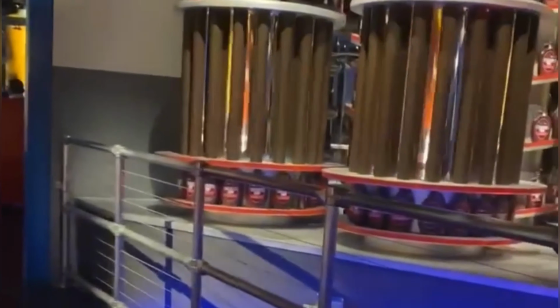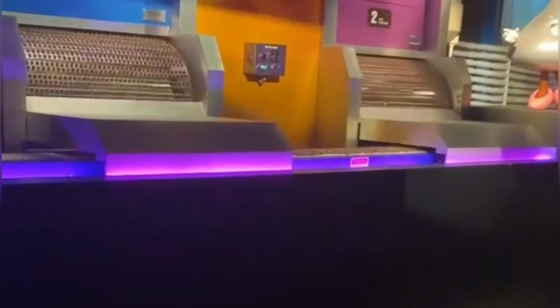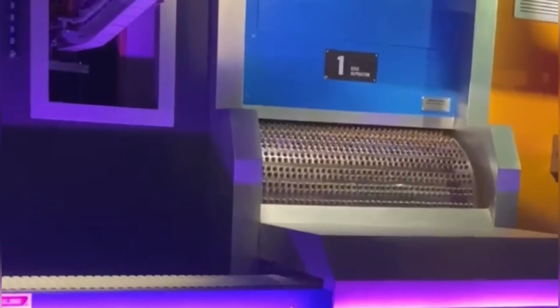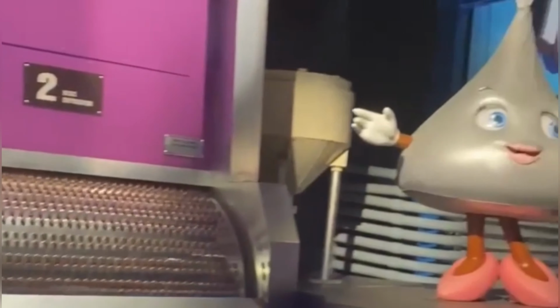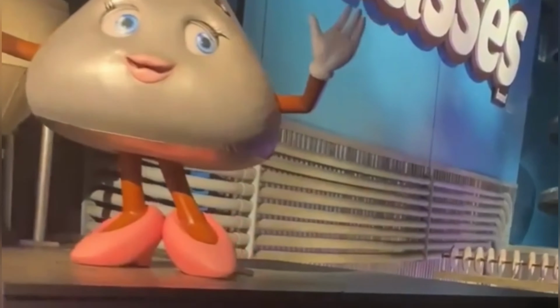All of that fresh, delicious Hershey's chocolate goodness is finally ready to be packaged. Which Hershey's milk chocolate box? Everyone has a favorite. Mine is Hershey's Christmas chocolate. Aw, thanks, Alex. That's so sweet.